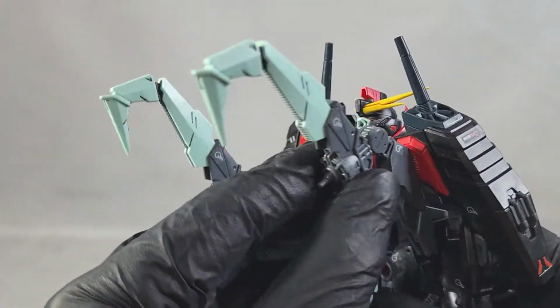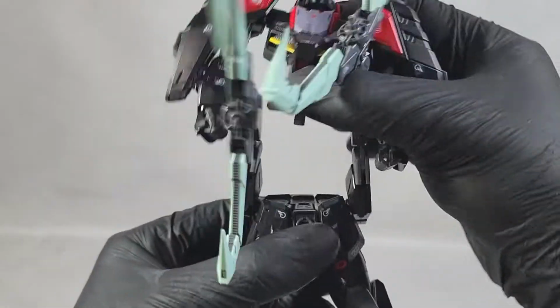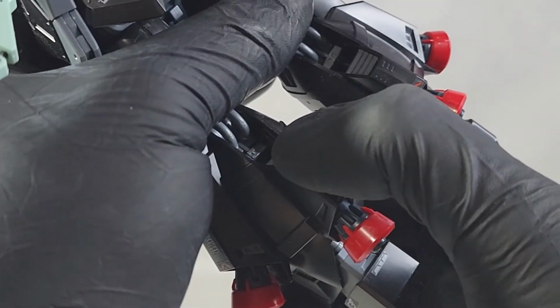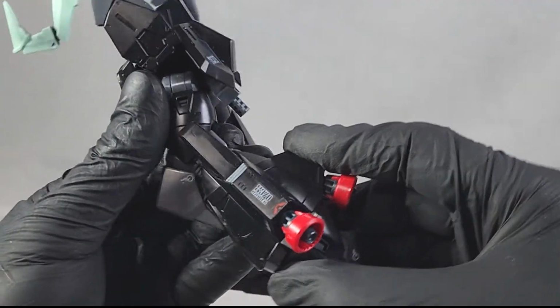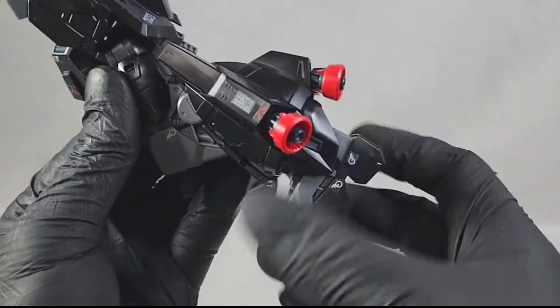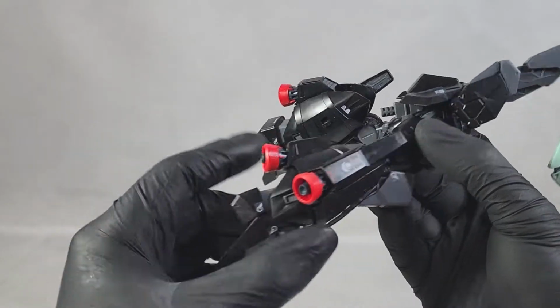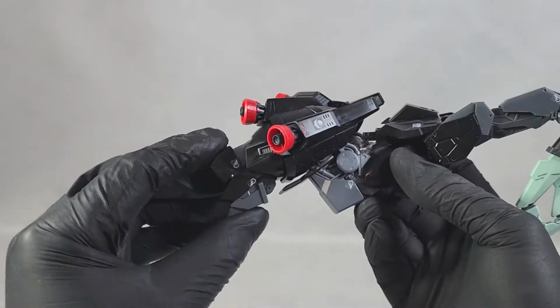Should look something like this. Now for the legs, I'm just gonna remove the torso. Before we transform the legs, these thrusters should be pulled down to unlock the knees. Now you bend the knee back, and then you bend the shin forward, and then point the toes. It might look difficult, but I can assure you it's very easy. And just do the exact same thing to the other side.